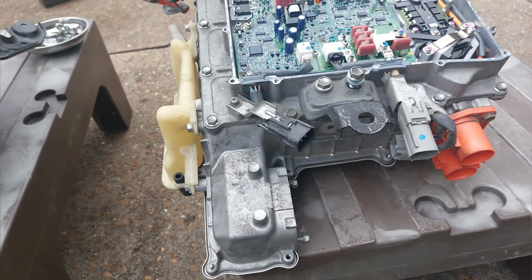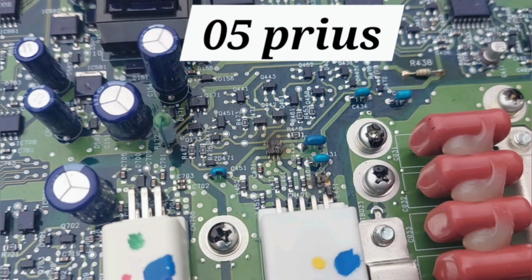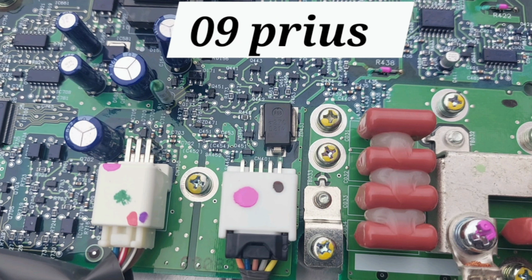So I learned two things. First, was I glad that I removed it and that my new inverter was kind of fried. And two, I learned exactly why the inverters were upgraded in 2005, because obviously they were burning out and Toyota installed a bigger component to replace the smaller component. I guess it couldn't handle the voltage or current. So I was kind of stuck there.